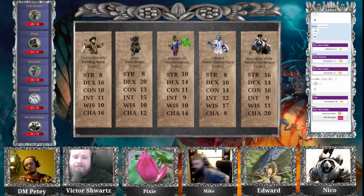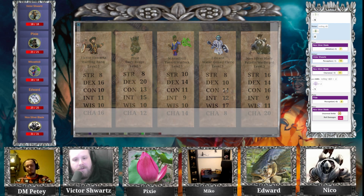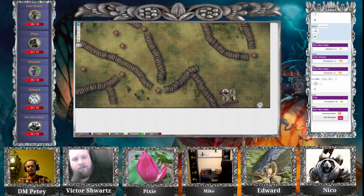Alright, is the current really moving the raft at this point, or are we just kind of... No, it seems to peter out as it gets to this area. So Victor notices that the raft isn't really moving anymore. Well, I don't reckon the current's strong enough to carry us much further. Suppose we could try getting off onto one of these footpaths here.